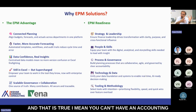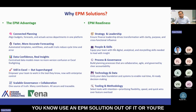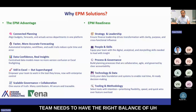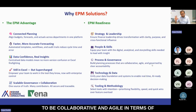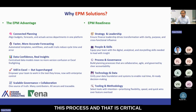I mean, you can't have an accounting debit-credit mindset and then try to use an EPM solution out of it, or try to do modeling with an EPM. The mindset is different. It has to be a very data mindset. So your team needs to have the right balance of accounting mindsets with data mindsets. The planning process needs to be collaborative and agile, in terms of other teams within your business being willing to work with you and partner with you in this process. And that is critical, essentially.